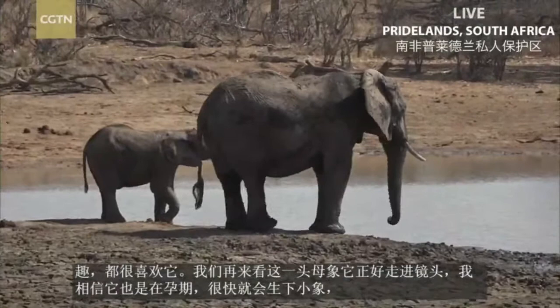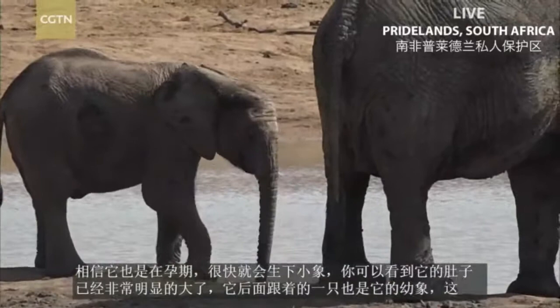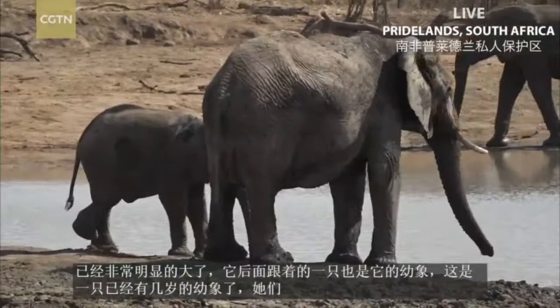That's probably closer to 4 years old or so. It's actually quite big. I don't think it's going to have massive tusks. It's not a little elephant. So maybe 3.5, 4 years old, somewhere around there. But so that's about the right time.